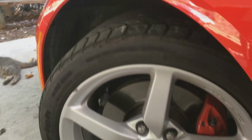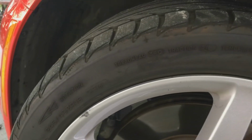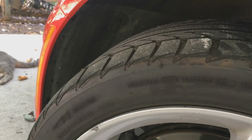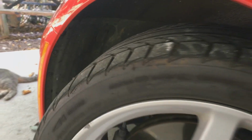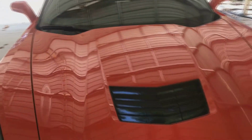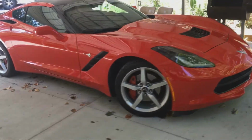I also didn't go back with the original tires. I went with BF Goodrich. They were much cheaper. Same traction temperature rating. The treadwear on this one is higher though. It's 340. The Michelins were 300, and on the Maserati it is 220. So that's another reason why these tires should last longer. It's the higher treadwear rating. But on the Maserati, I don't really drive it much, so for me, it's not an issue that they don't last as long.